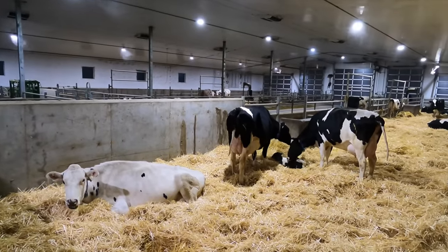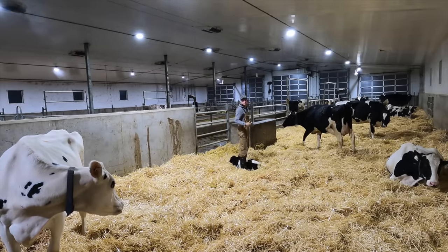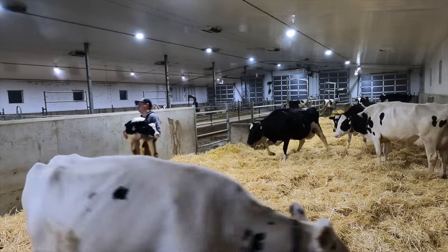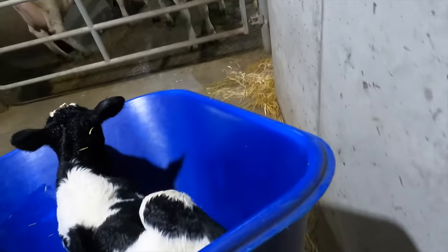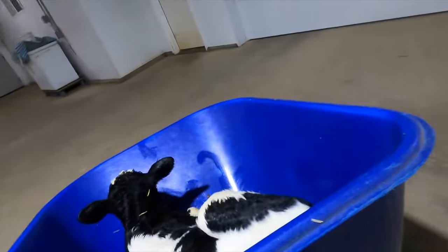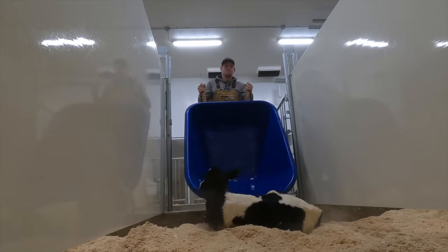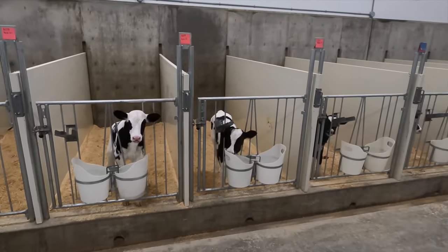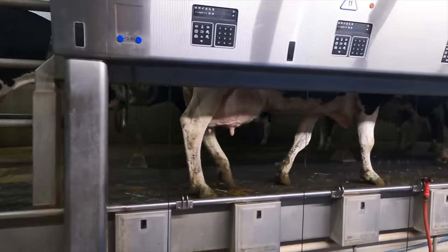Just checking to see if there's any calves this morning before we go back to the milking parlor. And it looks like we got one little baby there. Although it doesn't look little at all. That thing's massive. Look at all these little buggers. They're all just watching. They think it's breakfast time, but they gotta wait a couple more hours.